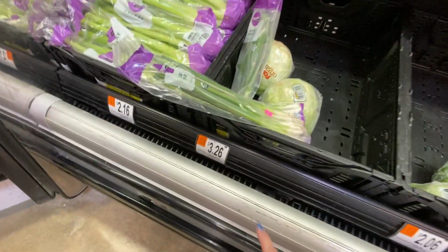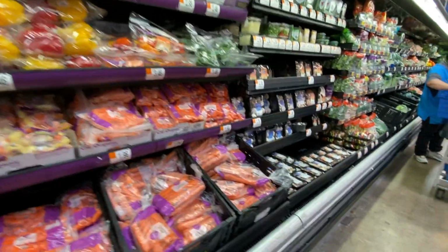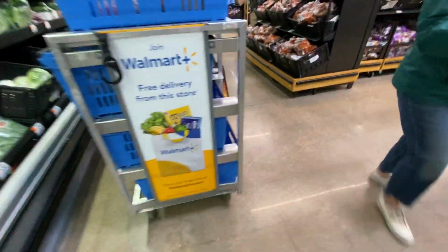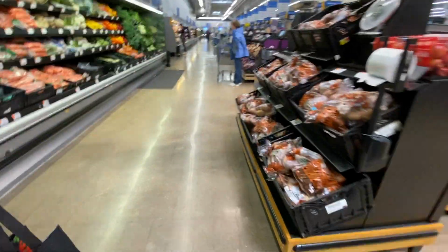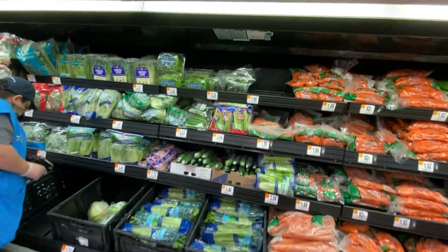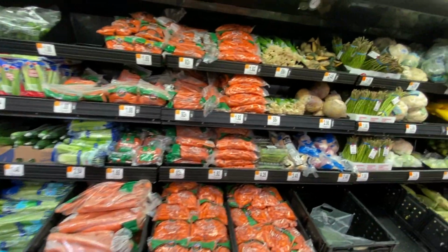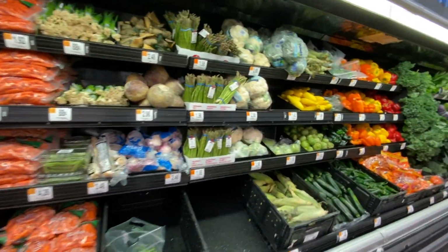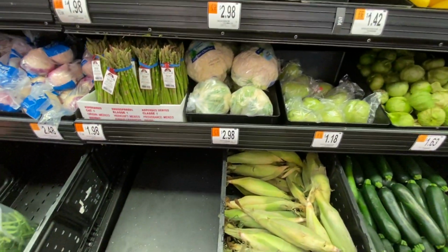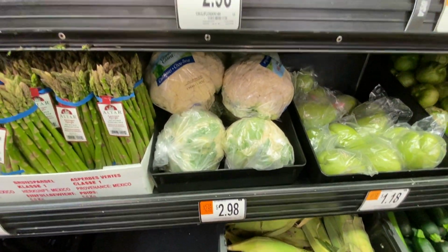We were looking for, what was that? Cabbage. That was $3.26 a head. My local grocery store has it on sale this week for 40 cents a pound, so a lot cheaper than that. That was a Walmart personal shopper. I've just been seeing a lot more of those lately. So yeah, there's a few empty spots, but overall, the fresh fruits and vegetables were looking good.